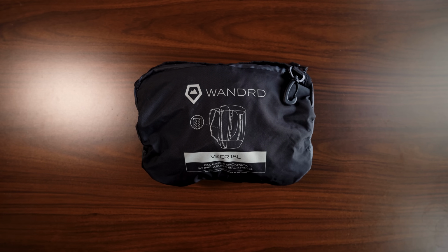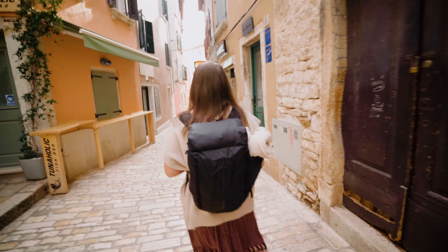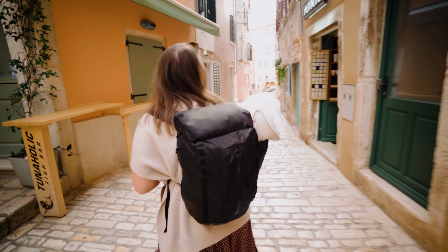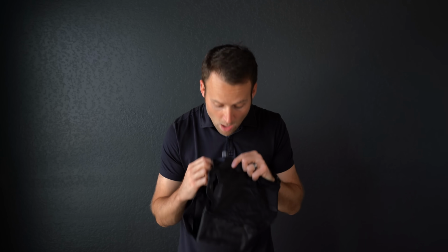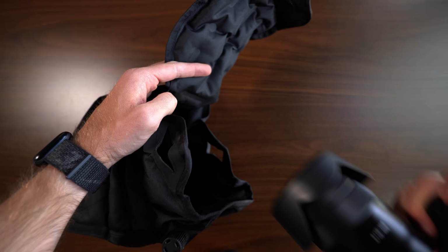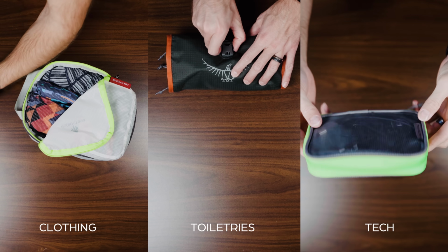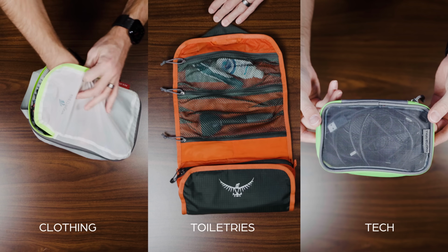As a quick mention, because I know I've mentioned it in other videos, I also brought my Wandered Packable Day Pack, which is a great way to have a small bag with you when you're out and exploring for the day without having to carry a second bag or piece of luggage with you onto the plane. It packs really tight, and I like it because you can also get it with an inflatable camera cube. Now, I brought some other bags or containers, if you will, with me, but I'm gonna cover them in more detail in their respective sections.